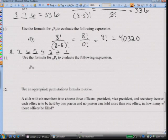5P0. Okay? 5 people, nothing to offer. That can only happen one way, so that's going to be 1. But maybe the formula helps you a little bit better. It's 5 factorial over 5 minus 0 factorial, which is 5 factorial over 5 factorial, or 1. But there's only one way to do nothing. Okay, deep thoughts. All right.